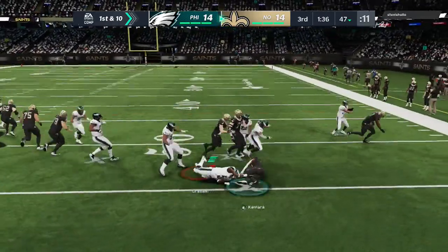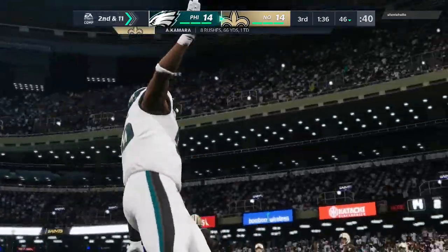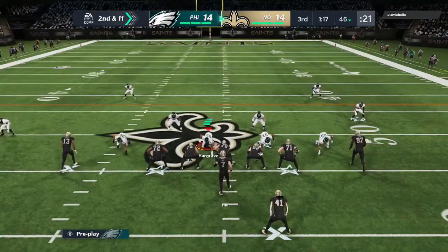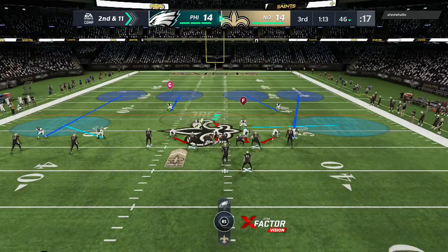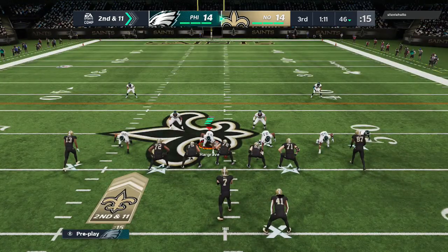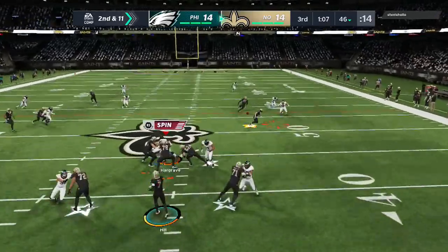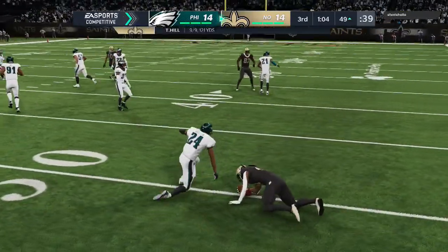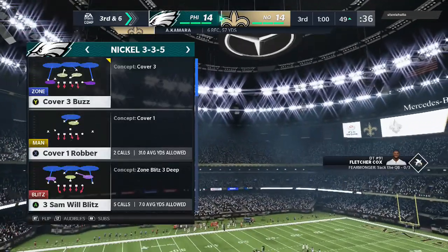Running with Kamara. And this one goes nowhere. Losing yardage on the play back at the 46. He'll lose a yard there, and it's 2nd and 11. On 2nd and 11 now. Hill, that's complete to his running back, Kamara. It's a gain of 5, and they're going to face a 3rd down.